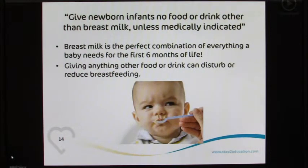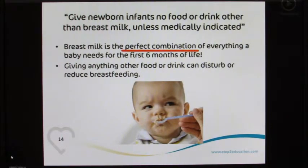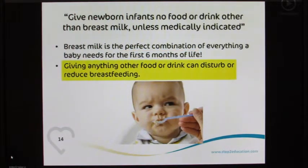Give newborn infants no food or drink other than breast milk unless medically indicated. It's important for mothers to understand that their breast milk is the perfect combination of everything their baby needs for the first 6 months of their life. Giving other food or drinks in the first 6 months can disturb or reduce breastfeeding.